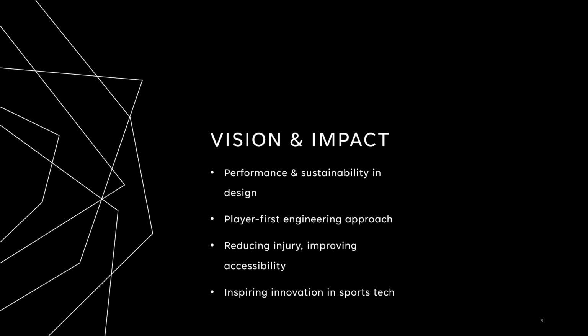Vision and impact. I want to help design performance-driven, sustainable golf clubs. It's not only to make players better, but to make the game more inclusive, accessible, and enjoyable as a whole, because the game can be pretty pricey as it sits now. I want to engineer with empathy, right? Creating clubs that prevent injuries. I think that's one thing a lot of people don't take into account. Adapt to different body types, and even give every golfer the confidence to go out there and perform at a high level.